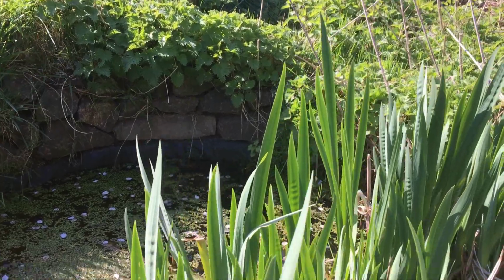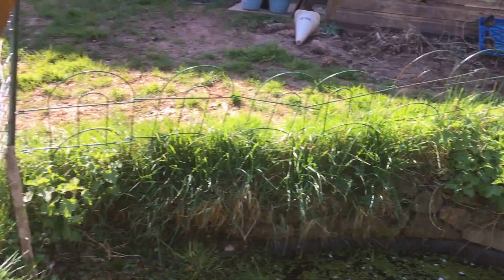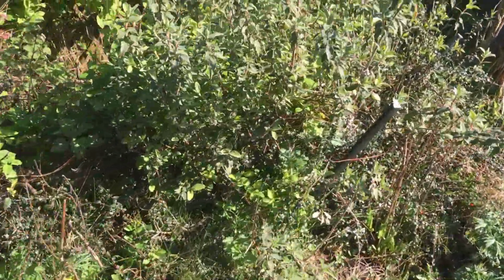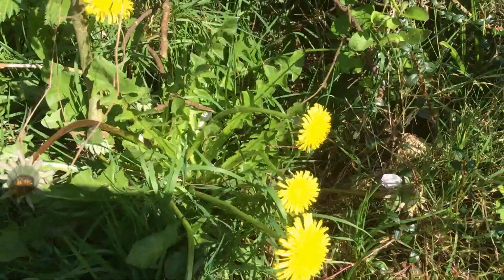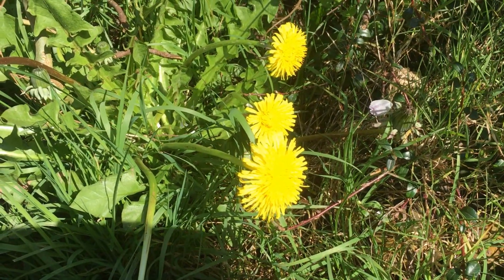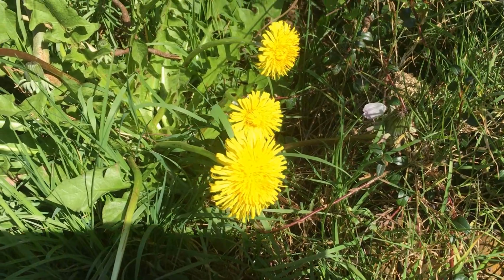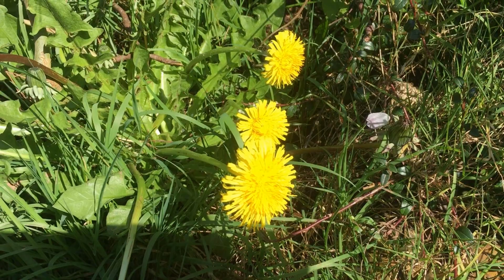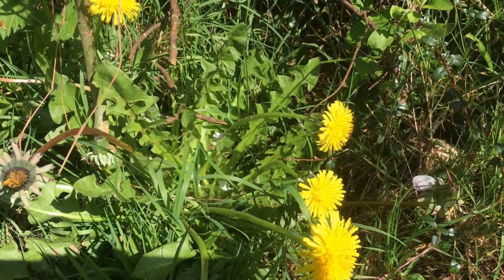And speaking of yellow phase, we have down here, I'll just move over slowly to show you. Look at this. The beautiful, beautiful dandelion. Isn't that absolutely beautiful? Stunning plant. Love dandelions.